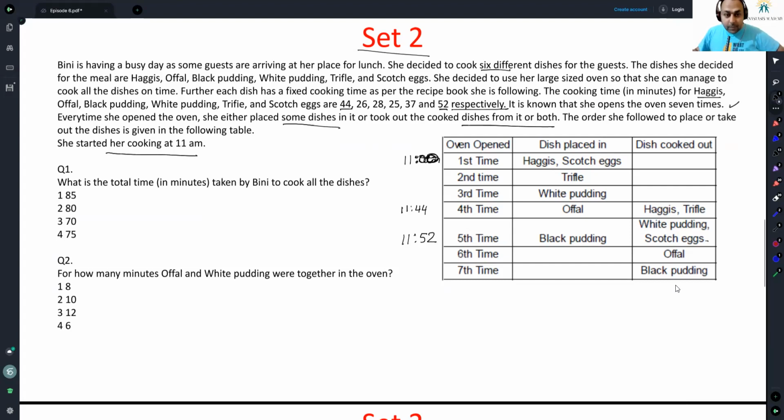Now the time it takes to prepare trifle: 37 minutes. So if trifle is coming out at 11:44 and it takes 37 minutes to cook, the second time she opened the oven would be at 11:07. Additionally, how much time does it take to prepare white pudding? White pudding takes 25 minutes. So if at 11:52 it is coming out, it must have gone into the oven at 11:27.